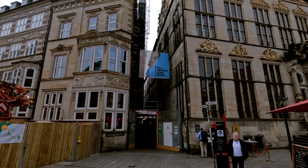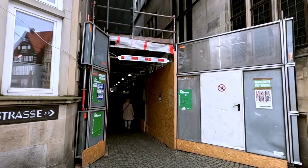But it's like they're doing construction in the entrance. And it kind of feels like to me when you go to Disney and you go to visit your favorite ride and it's shut down. Let's go anyways.